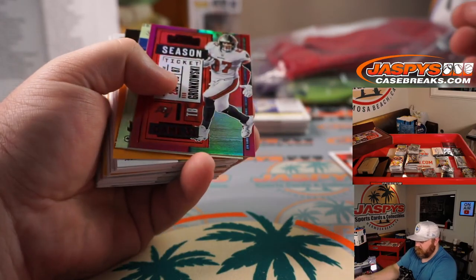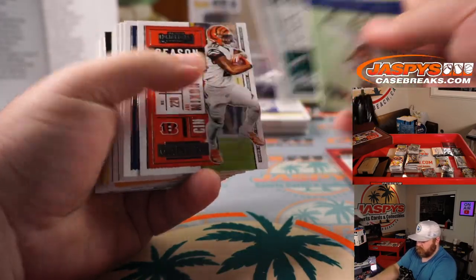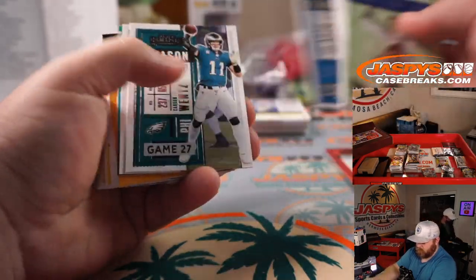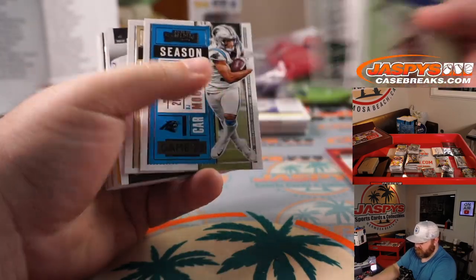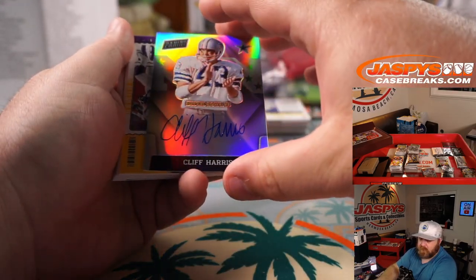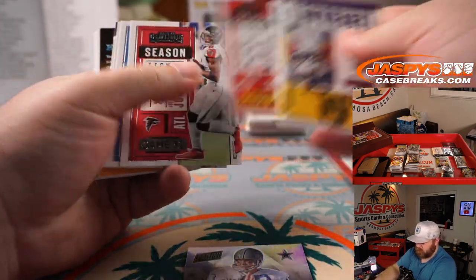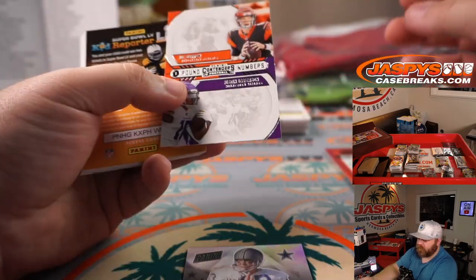Gronk, Red Zone, Buccaneers. Jacob Eason for the Colts. And Cliff Harris, Super Bowl auto for the Cowboys. Roger Lowe, non-numbered. Burrow and Jefferson duel this time.